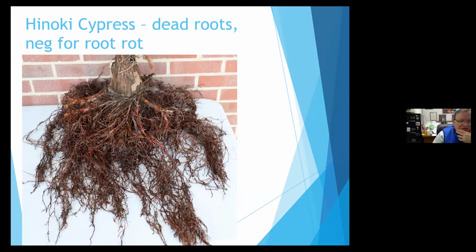But I did get this plant, and this was a whole plant. And one thing that was clear when I got it was that the roots were dead. And I did assay it for Phytophthora root rot. It was negative. So, you know, you can kill a conifer with too little water, too much water. So I'm not sure exactly what happened here, but the roots were dead. It didn't seem to be from a root rot.